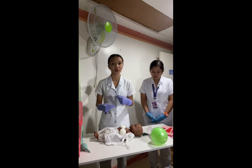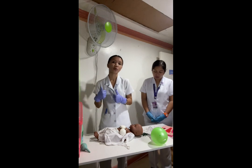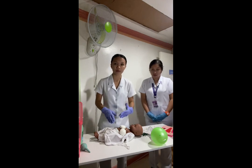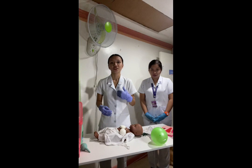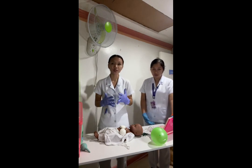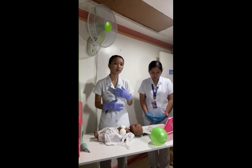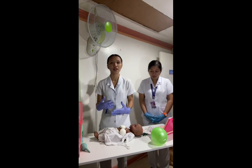We have to use either the 2 to 3 fingers or the 2 thumbs technique when doing the compression. We place the compression fingers at the center of the chest, just below the nipple line of the baby, and press down approximately 1/3 the depth of the chest, about 1.5 inches. And then we observe a 3:1 compression to ventilation ratio, completing 4 cycles with 2 rescuers, because compression helps keep the blood flowing throughout the body.